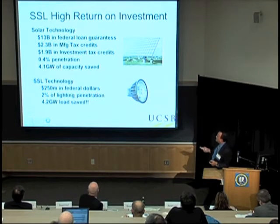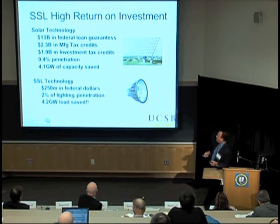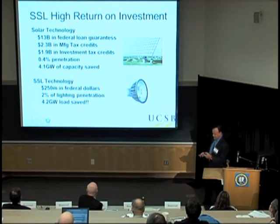So I mentioned this is just some of the return on investment arguments. I know we just heard about solar technology, but I just want to say from a federal return on investment point of view, there's only been $250 million federal dollars invested in LED lighting today. We've penetrated 2% of the lighting market, and we've already saved 4 gigawatts. And this, just as comparison to solar technology over the last 30 years, we've invested $13 billion for about the same amount of capacity saved. So what I'm telling you is LED lighting today has already had about as big of an impact as solar cells have in terms of capacity saved.